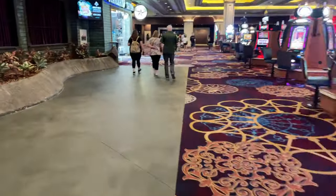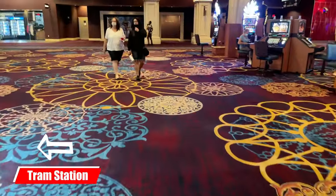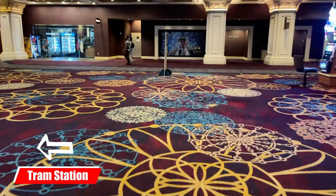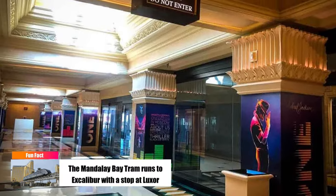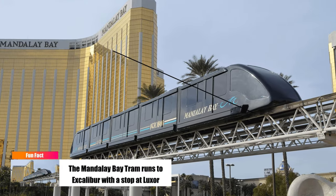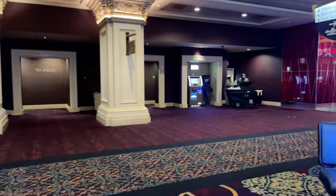Skipping ahead to the northeast corner of the casino, you'll find the Mandalay Bay Tram Station. It's just to the left and up a set of escalators. The tram connects Mandalay Bay to Excalibur with one stop at Luxor in between. That's a great option to save you some steps if you're staying at Mandalay Bay or if you just want to visit.